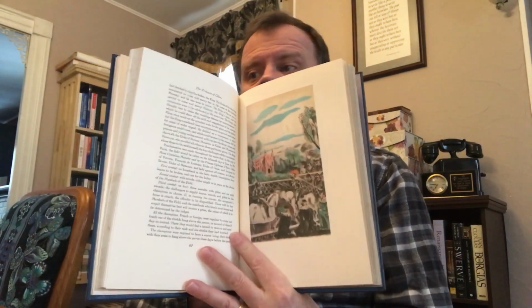This one I have not read, and I picked it up on a whim. This is The Princess of Cleves, Madame de Lafayette, introduced by Jean Cocteau. Nice size, has a good feel in the hand. I don't know much about it. You're going to see that every once in a while. I'll grab something just because it has illustrations by Hermine David. It looks like something I might get to. But I've actually had this one for a while and have not gotten to it. To tell you the truth, I've forgotten all about it. So, pretty thing.